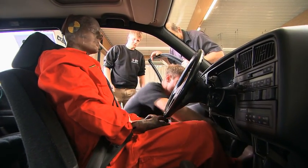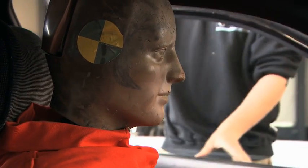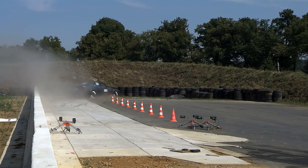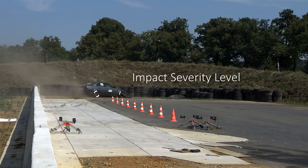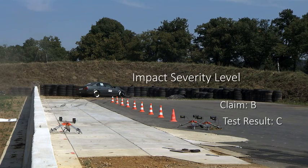What happens to the passengers is measured in the crash test and defined with the so-called impact severity level, ranging from level A, very good, to C, only partly recommendable. Although this concrete barrier was awarded the B grade by the manufacturer, in the test, it only achieved C with great difficulty.